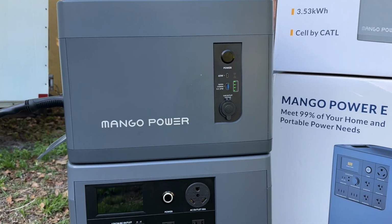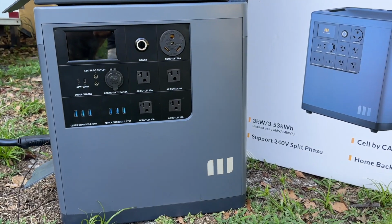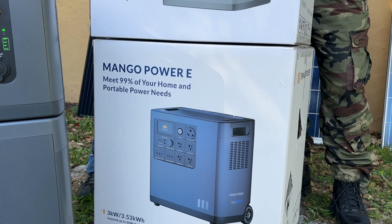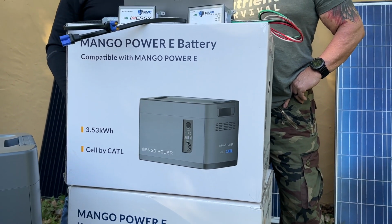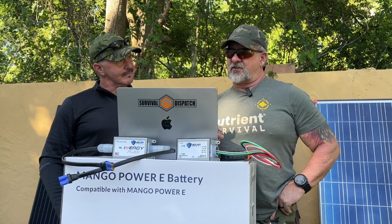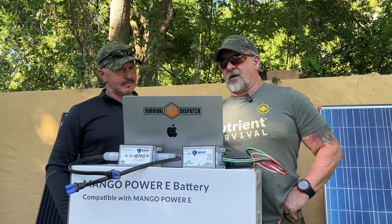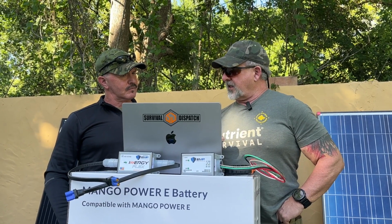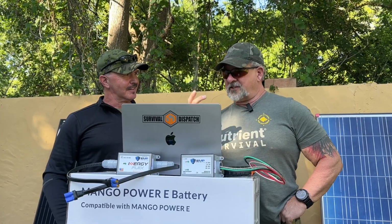All right, Chris. So speaking of batteries, tell me about this battery technology we're dealing with here. So the Mango Power E has the best of the best. The LiFePO4 batteries, and they chose the premier manufacturer of LiFePO4 batteries, which is CATL. So these are the same guys who manufacture batteries for Tesla, Nissan, Hyundai, Honda, Jaguar, Land Rover, Volvo, BMW, and of course Tesla. Or did I say Tesla already? You did, but that's quite impressive. Well, they probably make twice as many for Tesla.